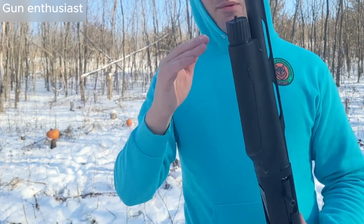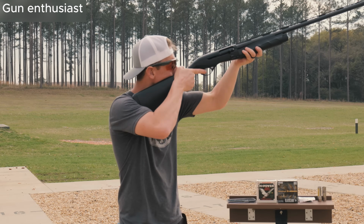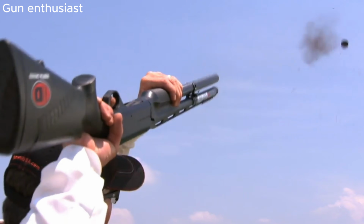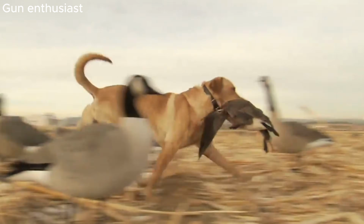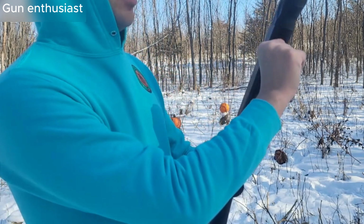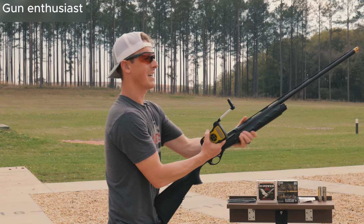When you shoot a light target load, only the soft buffers compress, but when you slam in a heavy 3-inch Magnum, the system engages the stiff buffers to absorb that massive spike in energy. It turns a recoil impulse that used to feel like a sharp punch into a firm shove.